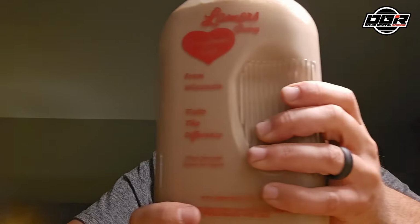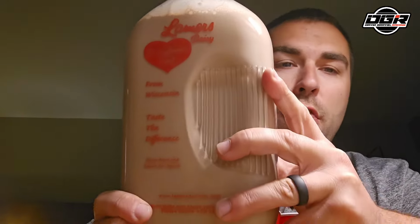So we got 3 of these brought to me. 3 massive gallon glass jugs. Dairyland's Best. Looks like Lammers Dairy from Wisconsin. Taste the difference. Doesn't say the location, but it is a local Wisconsin dairy. So thank you to the 3 fans that brought it. I appreciate it. Doesn't say what town it's in, but we're going to try it out. Sorry, guys, I can't drink 3 gallons of chocolate milk in 2 days, but I'll try to drink 1.